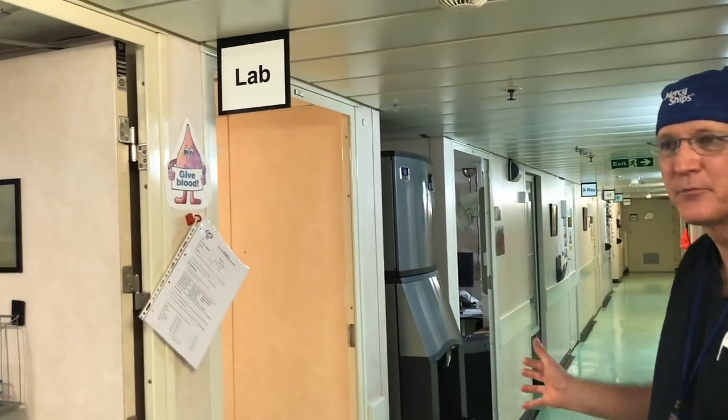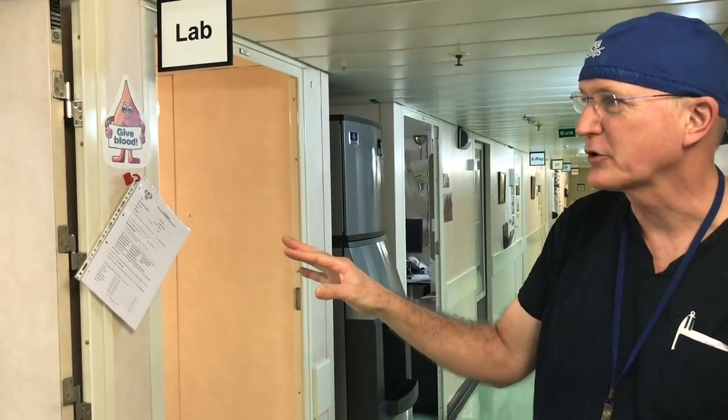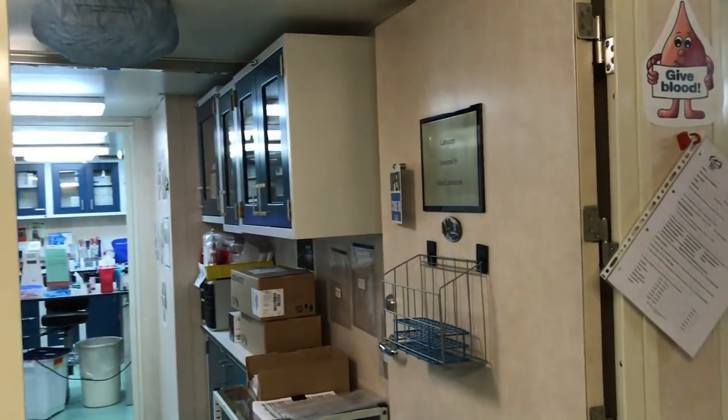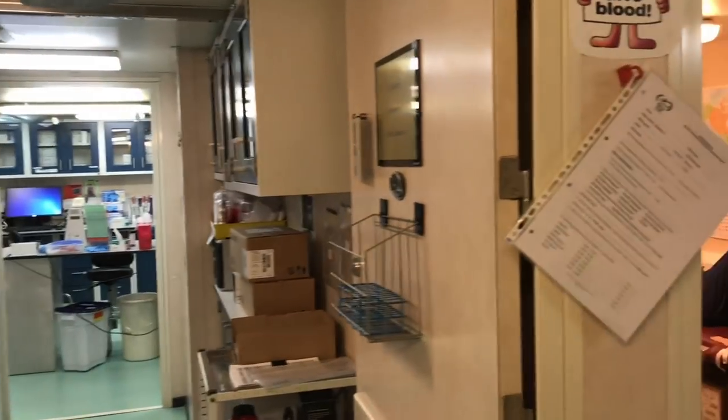So now we're back over on the starboard side of the ship. Operating rooms are that way, and now we have the really important parts of the ship that make surgery possible. Our medical laboratory here, where our blood banks are and all of our testing to determine what is going wrong with the patient, super important.